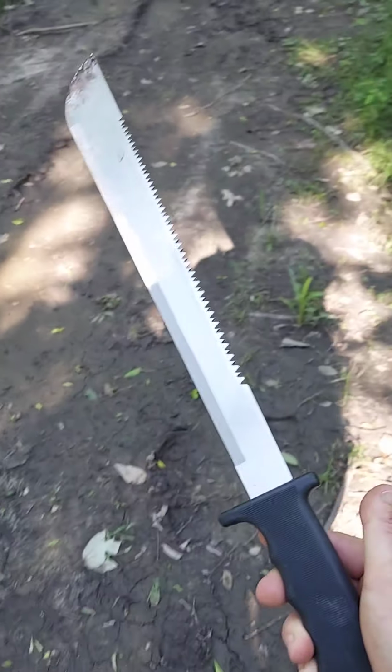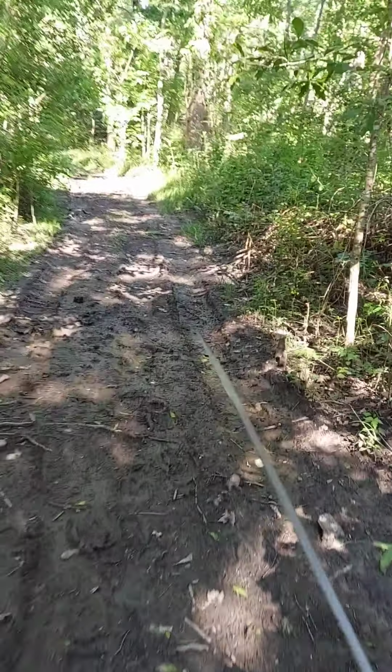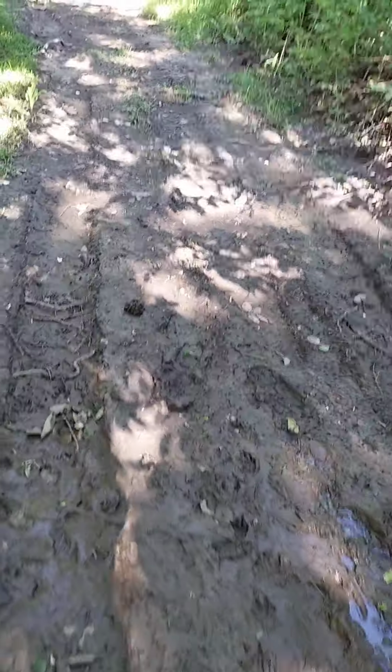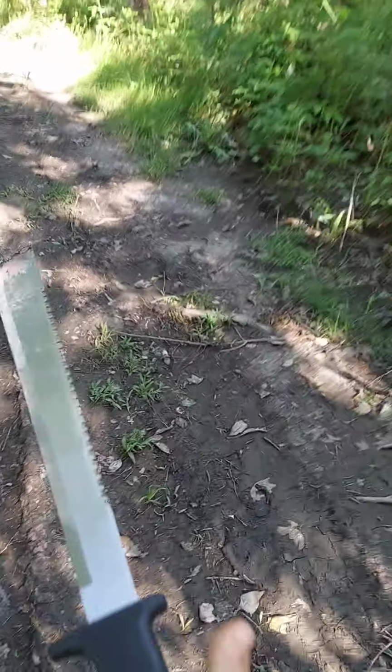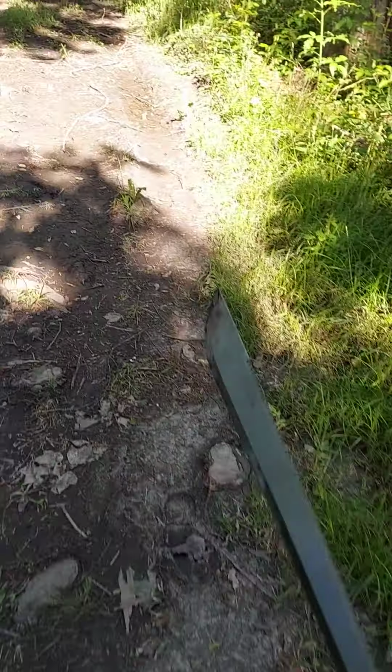So if you just needed to chop some light brush, it's pretty good for that. But if you're looking at it for a saw machete combo, like it'll take the place of two tools, nah, it won't. Something good just to keep in the back seat of the truck for $5, but I can't see you making trails with it. Just light work.